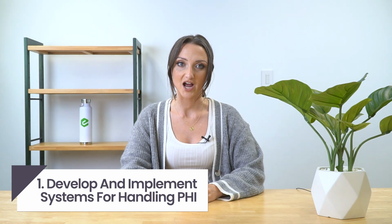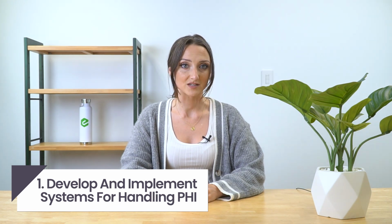Number 1, develop and implement systems for handling PHI. If your business does not have systems for directly handling PHI, it's time to develop them. HIPAA-compliant services must be secured during internet transfer, which includes end-to-end encryption for any information sent between healthcare providers. This includes collecting PHI, storing PHI, and transmitting PHI.